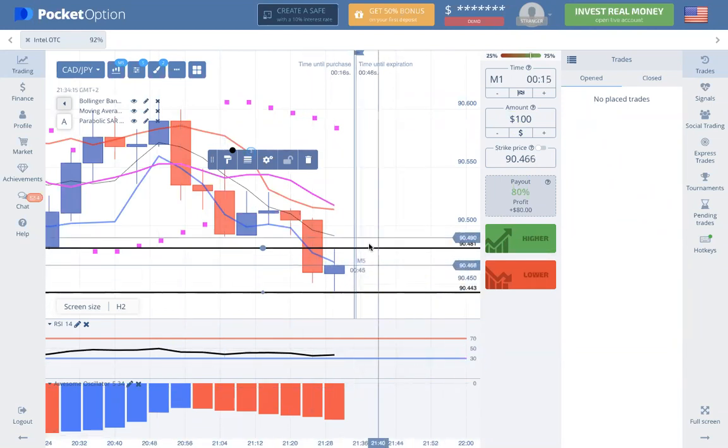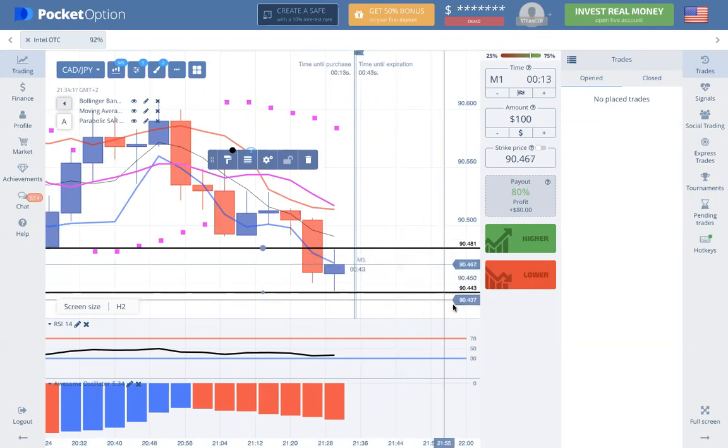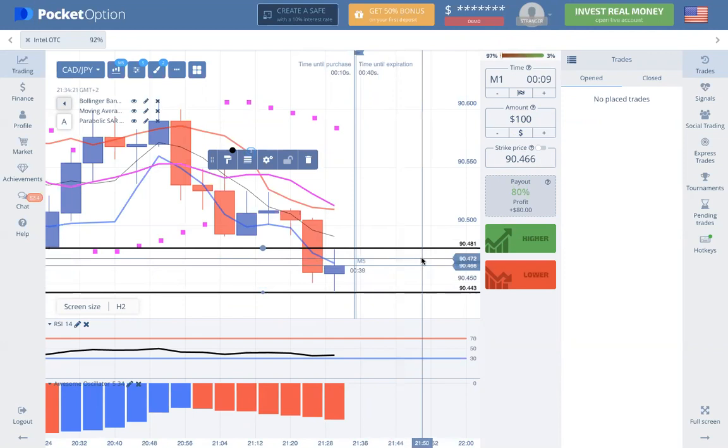Right? So now we have 2 options here. We can see sell at 41, buy at 443. Nothing's really happening right now, but we don't have to do much because we already have everything we need. We're just waiting to actually get in the trade. So we're just going to let this sit here. And I'm going to continue to go over the features of Pocket Option so that you guys can make the most of your trading experience.